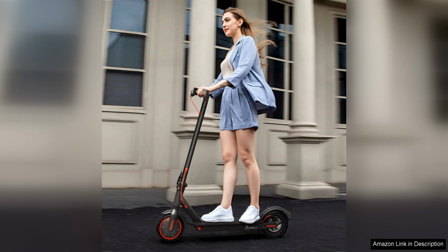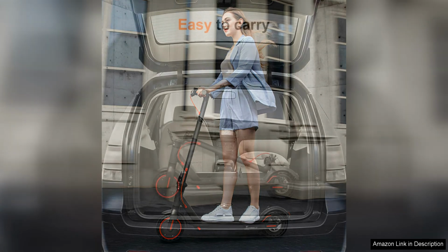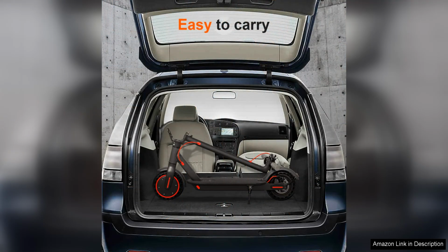Charging the scooter is convenient and quick, with a charging time of around 4-6 hours. This means you can easily recharge the battery overnight and be ready to hit the road again the next day.